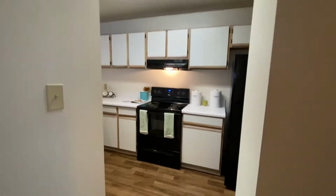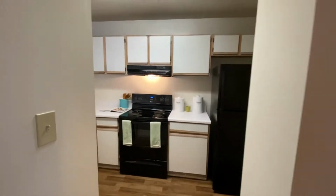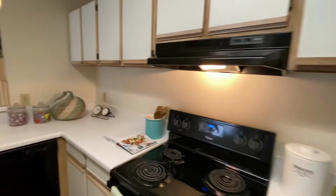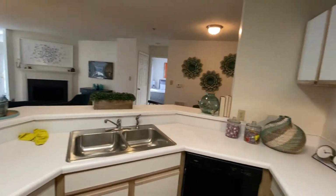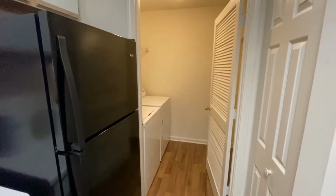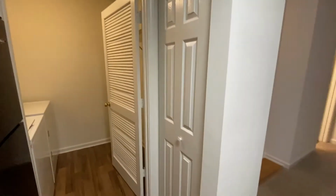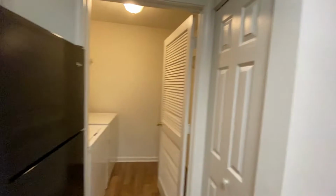Here we come into the kitchen. Again, with the classic, we do have the black appliances in this unit with the white cabinetry, a large open kitchen with a bar for entertaining. And this unit comes with a washer and dryer and black appliances. We have a pantry right here, as well as the washer and dryer room.